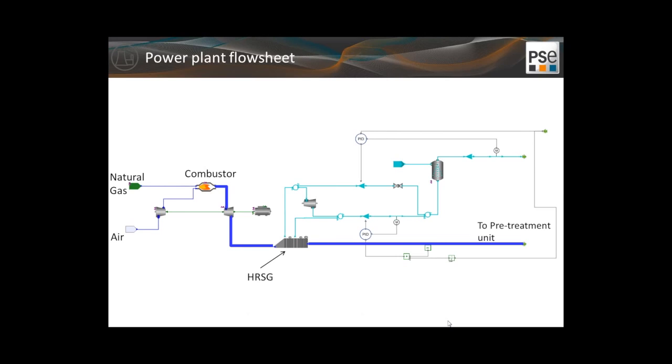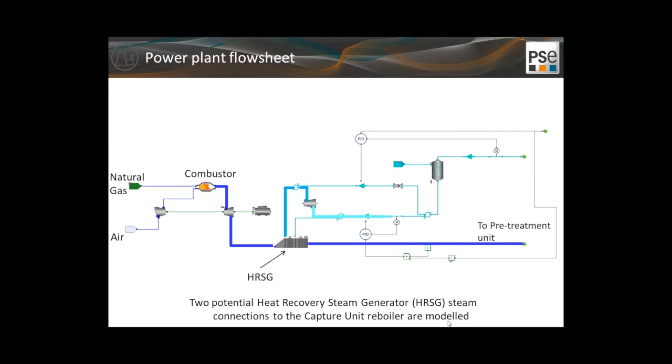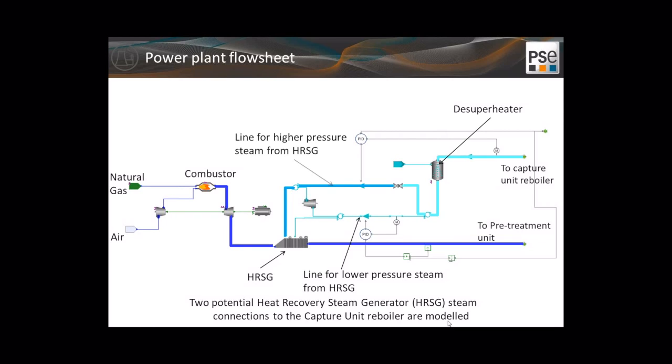In this study, a second steam connection directly from the hot reheat line in the HRSG was considered. This connection would provide additional steam during times when the steam turbine is not in operation, for example, during startup, shutdown, and steam turbine trips. Both connections will use the same desuperheater, with the hot reheat steam let down using this let down valve to a suitable pressure first.